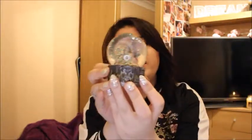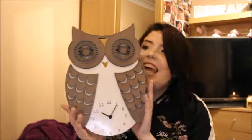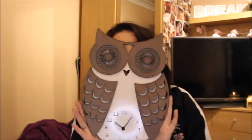This little, it's not a snow globe, but it's like a snow globe. I say glitter globe, because I love unique, magical things that you can't really find every day, and I just think it looks so cool. I got this for Christmas as well. An owl clock. How cool is that?